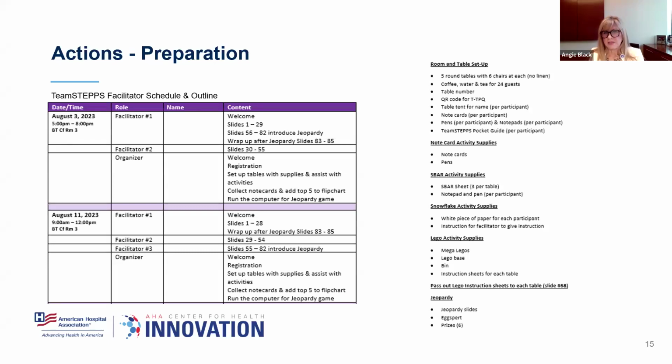We had at least 2 to 3 master trainers presenting the content and at least 1 person in the role of organizer to make sure we were staying on time, registration went smoothly, the setup of the room and the activities just flowed really nicely by having that person in that role.